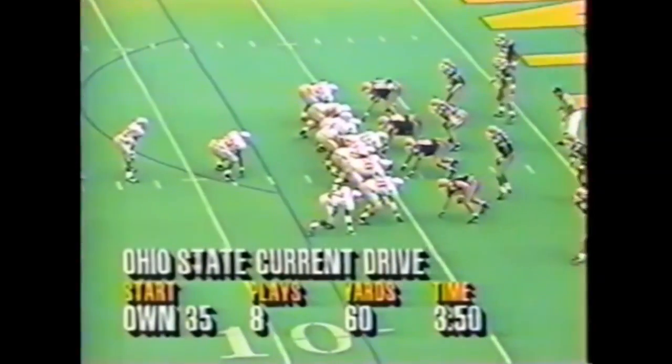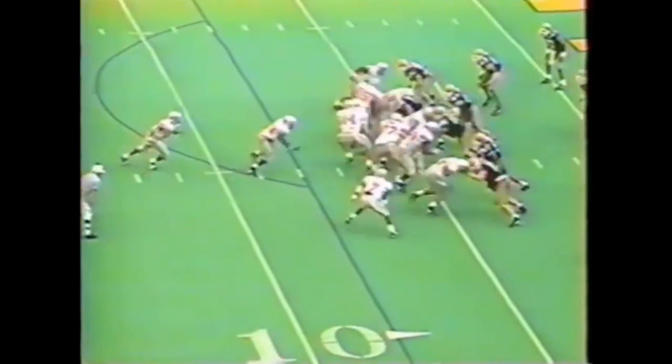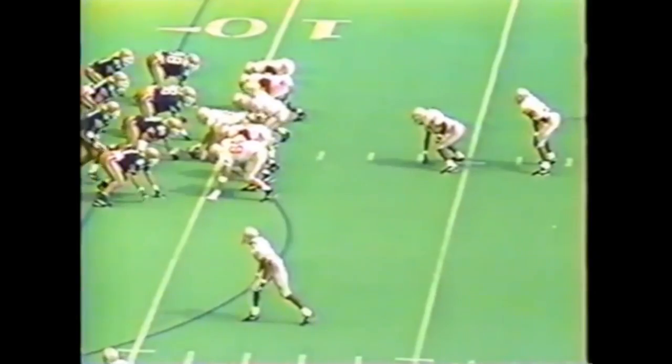There's the pass. Out in the flat, complete to Galloway. Uh-oh, steps inside. Inside the 10. First down, Ohio State. Galloway on the wing to the right. Second and goal at the 5. Turns. There's the reverse to Galloway. He's got the corner. He's got 6. Touchdown, Ohio State. Second and 1 at the Pitt 9-yard line. Into the end zone, fade for Galloway, he's there, touchdown Ohio State.